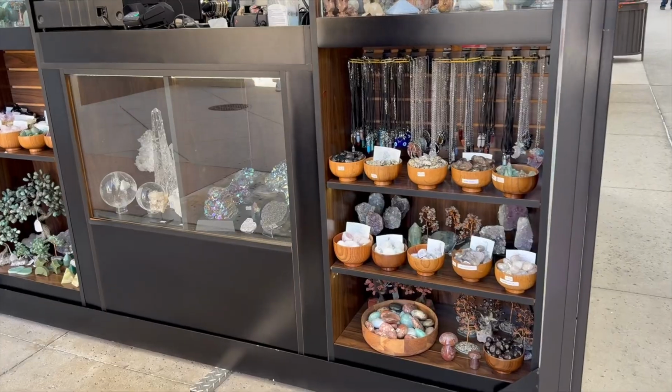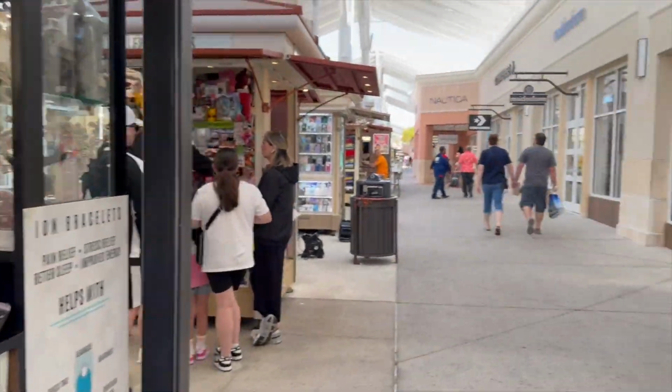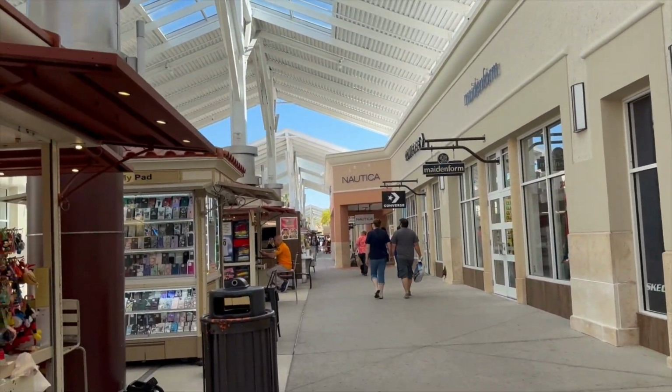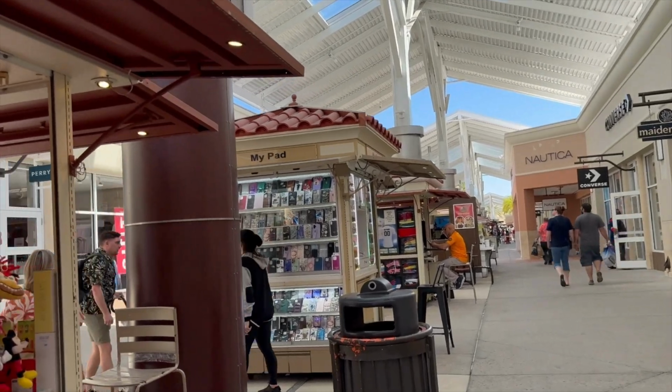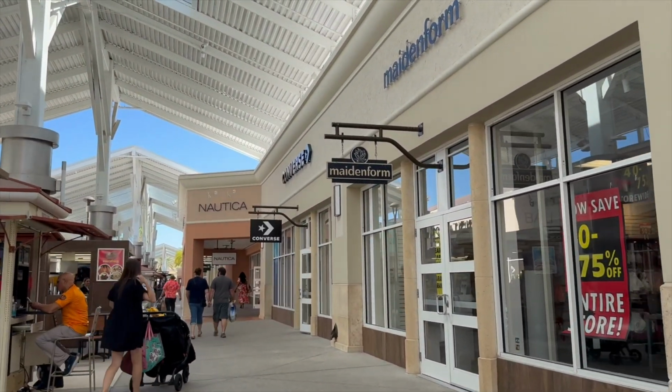All right, stop for a pit stop. Little snack, pretzel bites. Cheers. All right, we finished our snack, or at least I did. Mars is taking hers to go, and we're gonna continue walking around. All kinds of stuff at the outlets these days. Got a Skechers store. Which reminds me, if you want to see a full list of the stores, just check out the website. This is the Vineland Premium Outlets in Orlando.